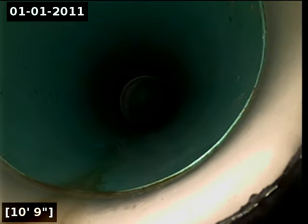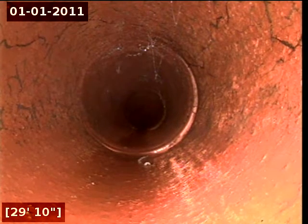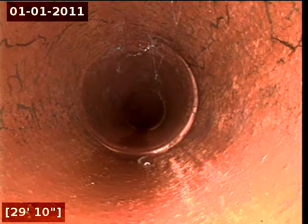Here at approximately 10 feet, it appears that we are transitioning into PVC. Here at approximately 29 feet, it appears that we are transitioning into terracotta clay.